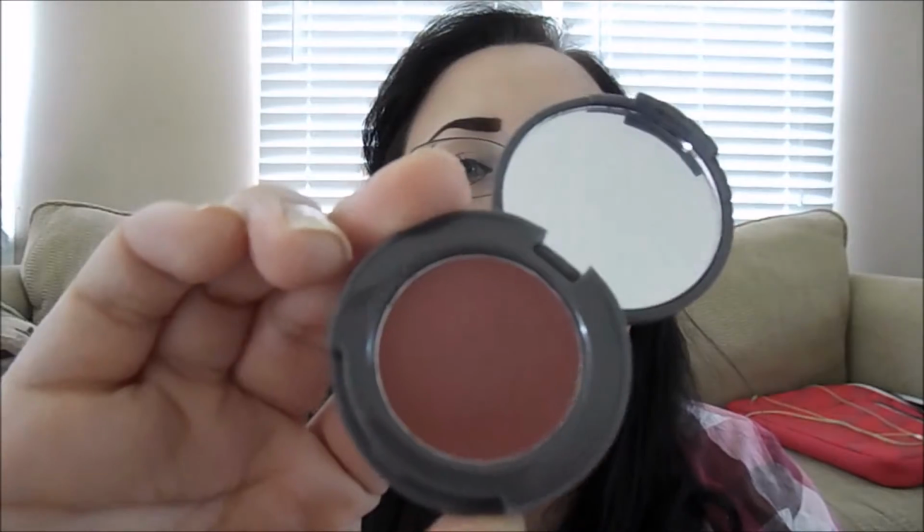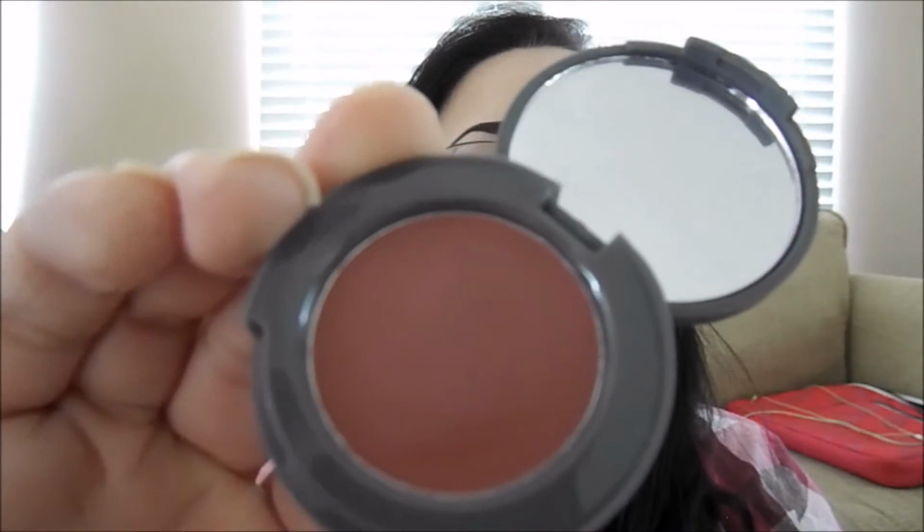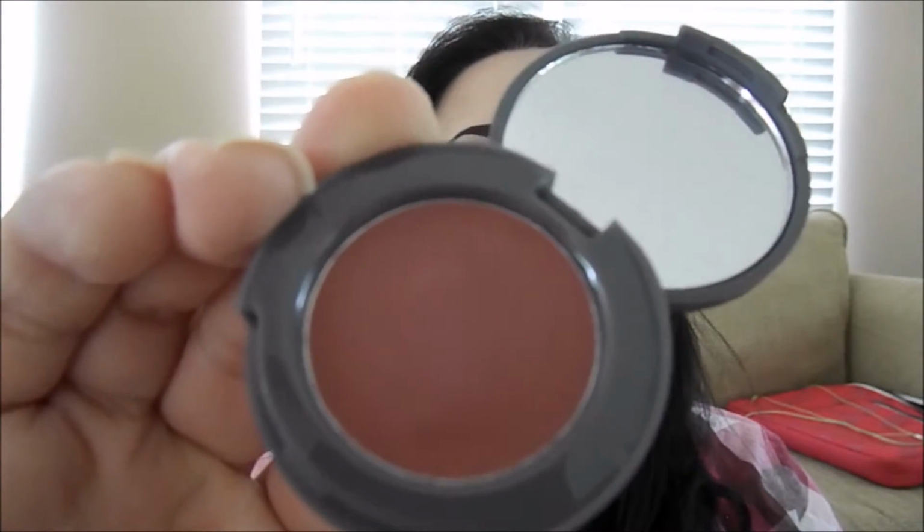The first shade I tried out was the Burnt Rose, which I got in my Stowaway kit. And it's a darker sort of berry color. It's showing up a little bit darker on the camera than I would prefer. There we go, that's a little bit better.